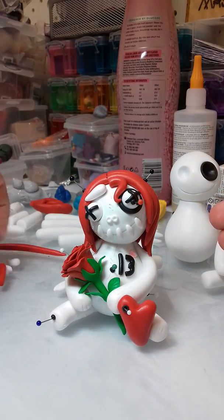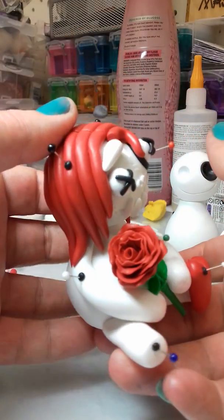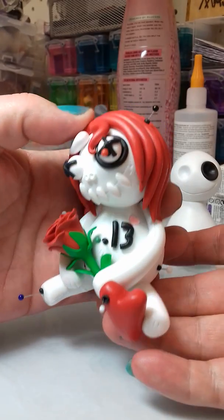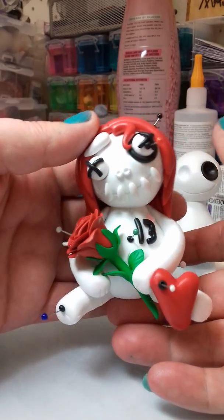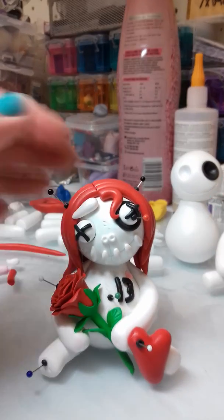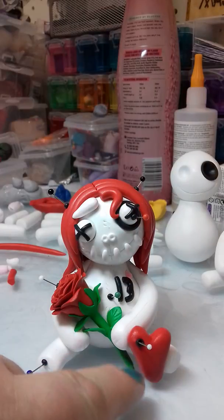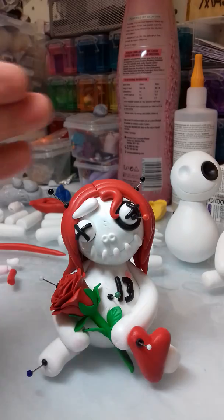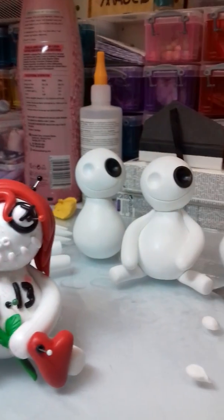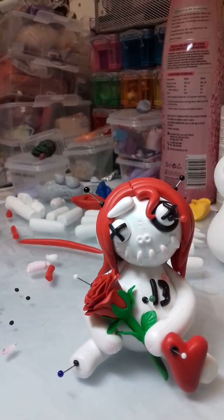There you go, she's done. Isn't she gorgeous? I'll bake her, wipe her down, and sand her, varnish her, and then she'll be ready. So if you want one, without the heart, because this one's a special one, because they're all a special order. So I've got another 4 there, ready that I'll work on tomorrow. So if you want one, let me know.